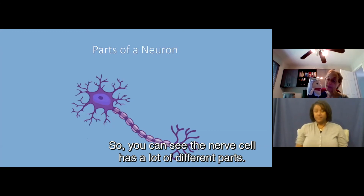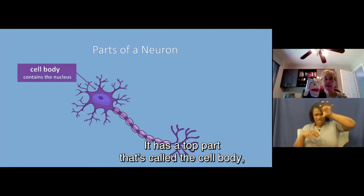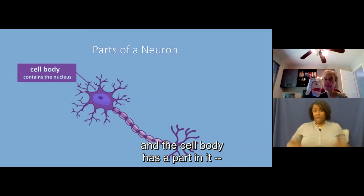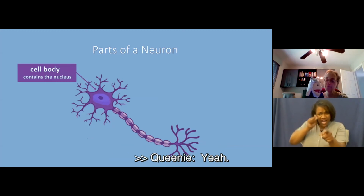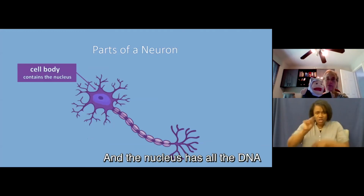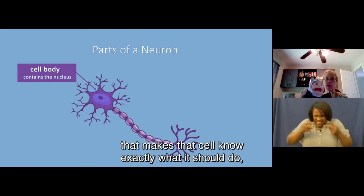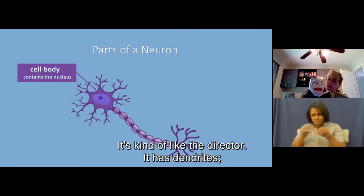So you can see the nerve cell has a lot of different parts. It has a top part that's called the cell body, and the cell body has a part in it. See the dark dot in the middle of the cell body? Yeah. That dark dot is called the nucleus. And the nucleus has all the DNA that makes that cell know exactly what it should do and what it should look like and where it should go. It's kind of like the director.